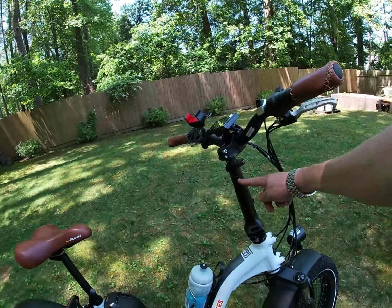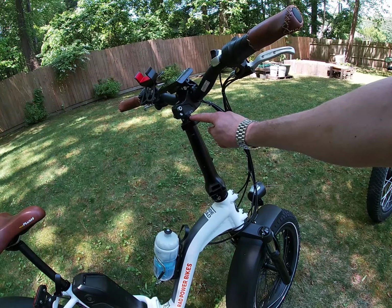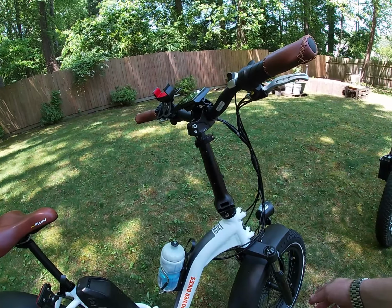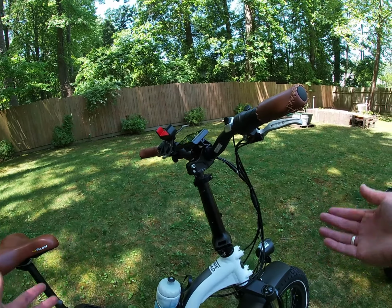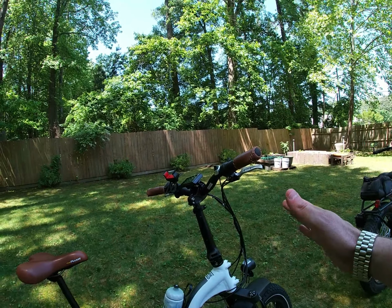But this is one solid tube right here. And if you want to adjust the height of the handlebars, you release this and they'll go up, but they are down as far as they'll go. So someone said, oh, just put them down further. I can't. They are down as far as they will go down. That is it. That is the shortest they will go.